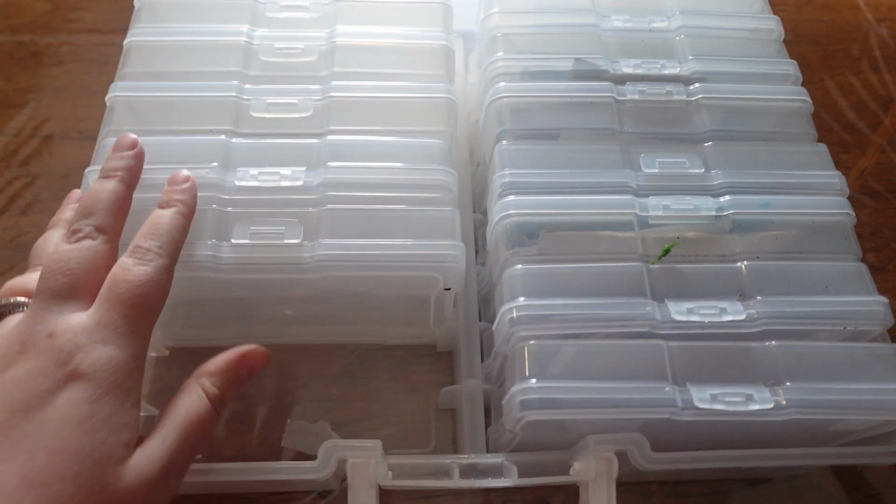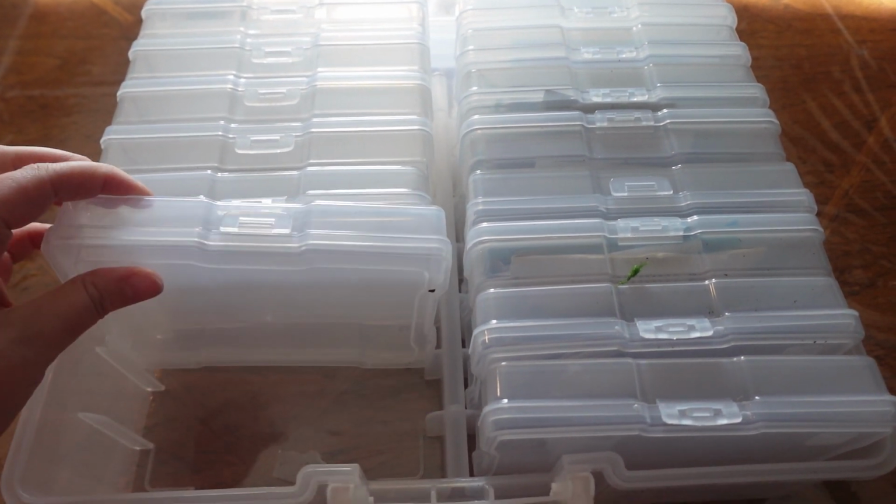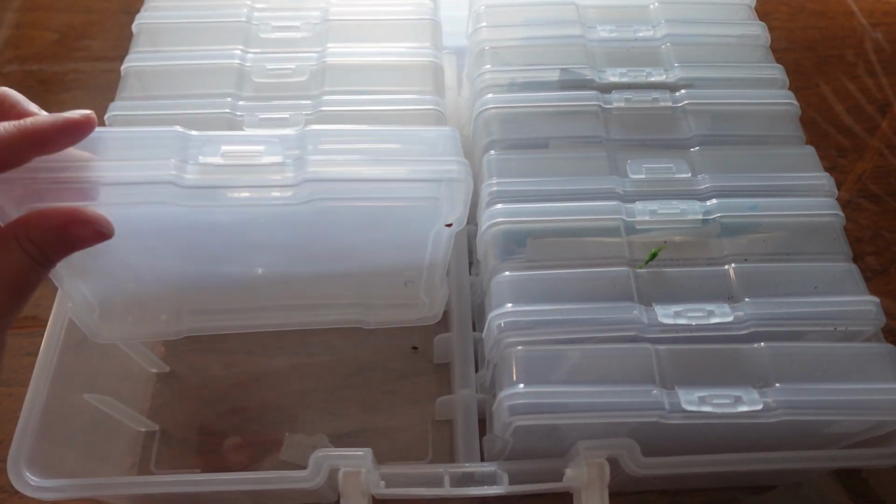Now, if you were to buy this container new from Michaels, it's like $30. So what I did is, again, go on Facebook, and I found 3 containers, 3 of them, for $30. So I got them for $10 each. And I've also found them at Goodwill. I got the rainbow one at Goodwill for $13. So you don't have to pay full price.